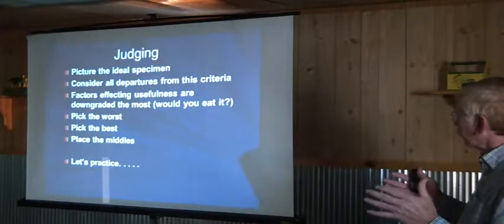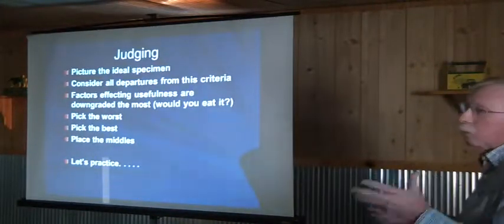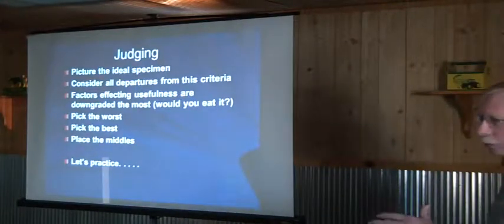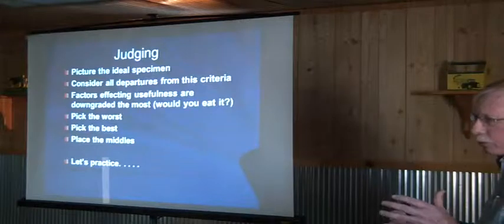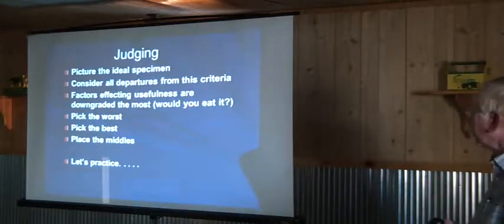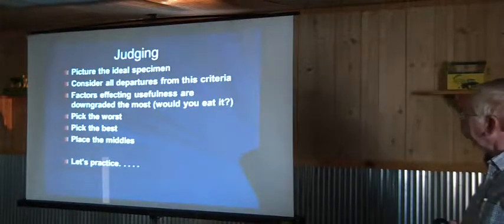Thinking about some of the factors that make the thing useful. Number one, would you eat this? Would you eat whatever this is on the plate? If it really looks immature or anything about it just doesn't look appetizing, that's going to detract from how well it's going to be ranked. Anyhow, you can start off.